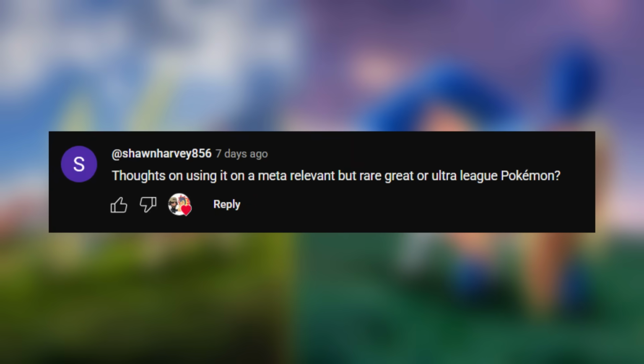Now I don't actually know what Pokemon would fit this criteria or what would be the best to use it on for those metas, so if anybody out there could give me some good examples of really rare Pokemon that would actually be good for something like this, let me know in the comment section down below and I'll try to mention this in a future video.